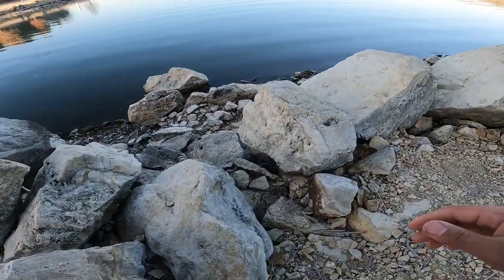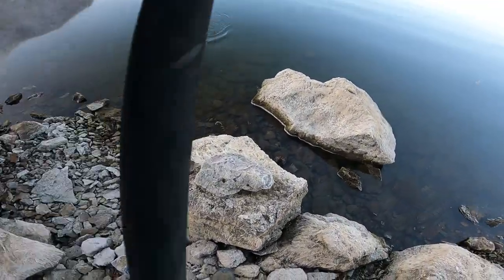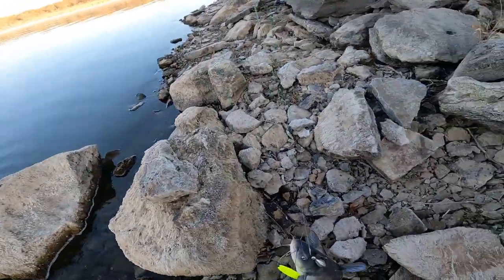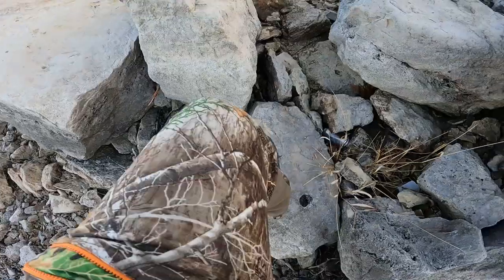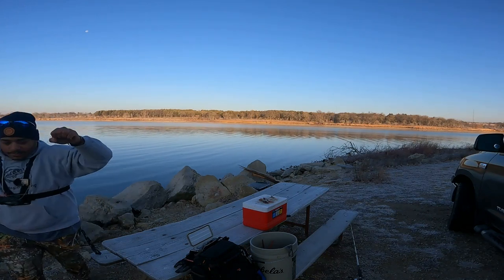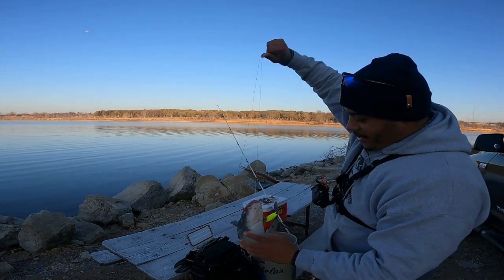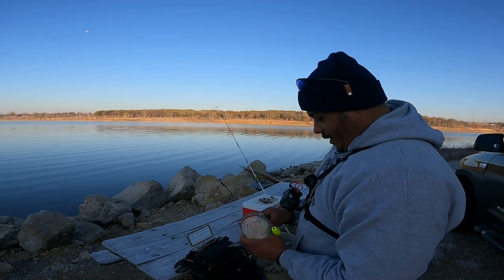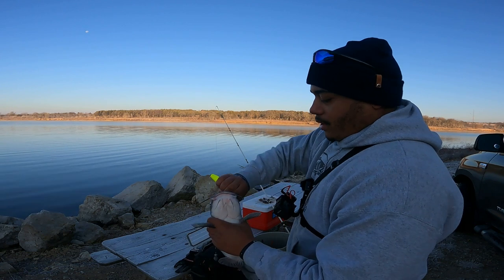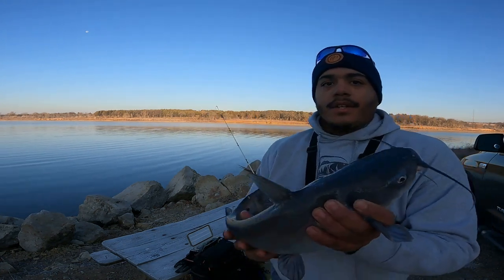Oh, he's all wrapped in it. Oh, it's nice to catch a fish. All right, guys, we got a fish. Oh, he's cold. He's all wrapped up in it. Look at how that fish is wrapped up in that line. Oh, there we go. All right, y'all. Little blue.